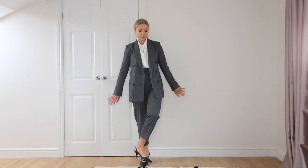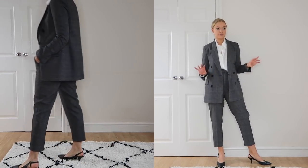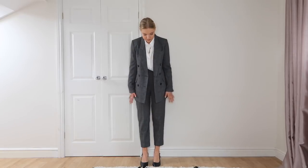It's a Zara suit. So it's kind of a checked grey and slightly reddy herringbone suit. I got this jacket in a size small. I've tried Zara medium blazers before, and I think they are a little bit too oversized for me. I'm about a size 10. So small is perfect in this blazer, and trousers are medium.